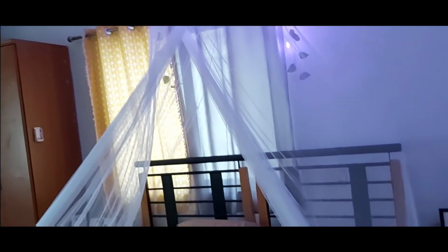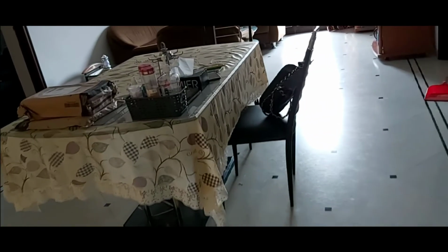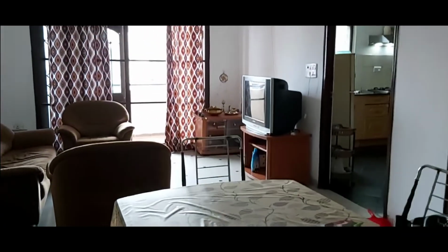These two girls are staying in my apartment. They're very, very beautiful girls. The house, they kept very, very clean. So beautiful they kept. I'm very, very impressed. Thank you, Dharmita. Thank you, Namita.